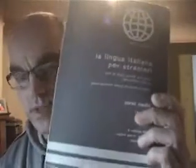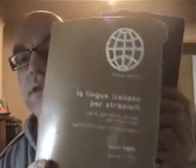Then we have the intermediate course, which is separated into the course itself and a book of exercises and tests. And then finally, Corso Superiore, which is the advanced, and this is actually quite dense, even though it's a fairly thin book. But I love those, really good.